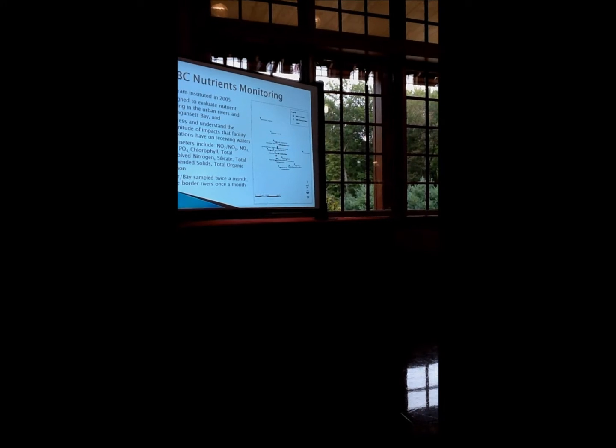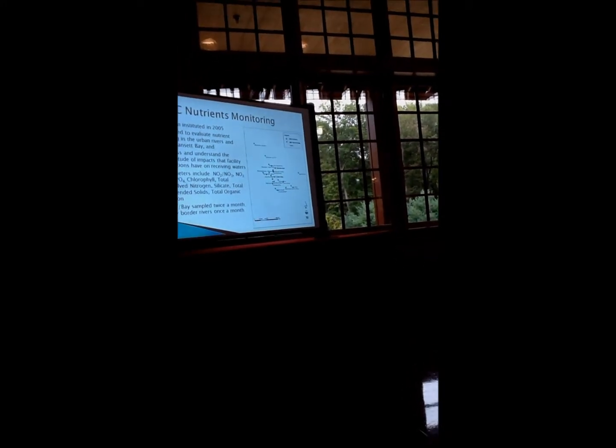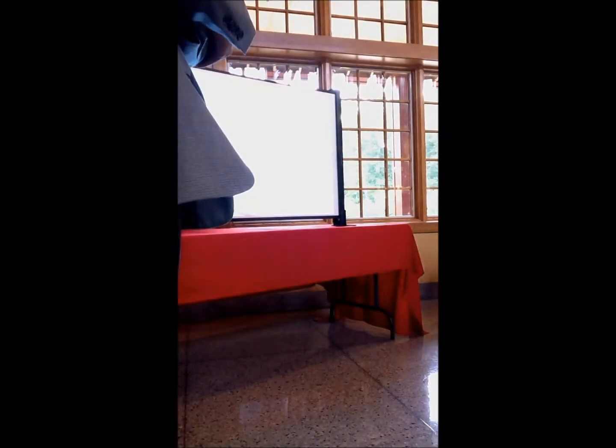We initiated a nutrients monitoring program in 2005. We weren't really satisfied with the science that was used to develop our permits. The Merle study was used, which was a 1981 study done by Candace Oviatt down at the Merle Lab at University of Rhode Island. It was done for one particular purpose, but that information was used to develop permits for us. And so we wanted to really know what's going on in Narragansett Bay.